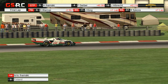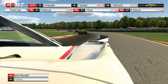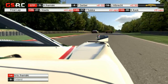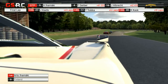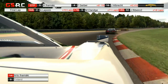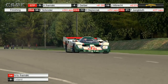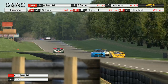Here's Iamaki working his way through traffic. Onto the back straight one final time, down the hill, under the bridge, into the turn. Round one of the Kamel GT Series goes to the Finn. It's Ardo Iwamaki taking the win in Kamel GT.